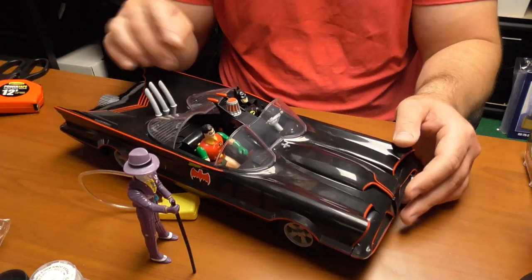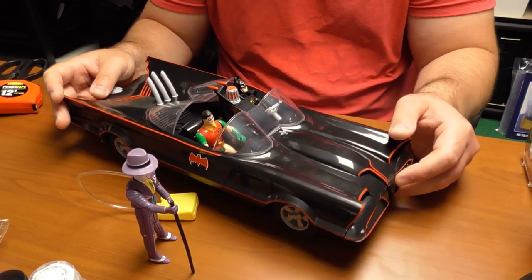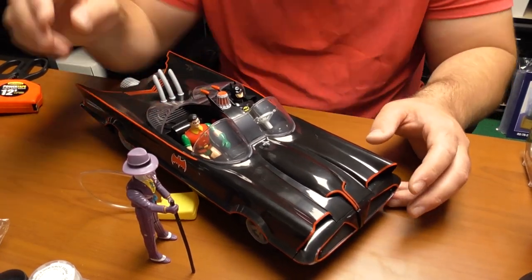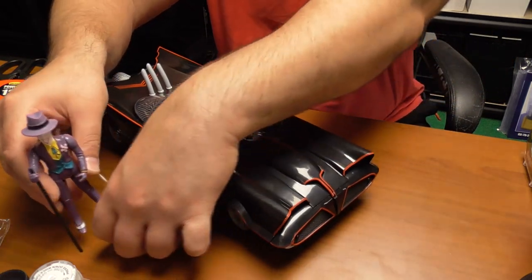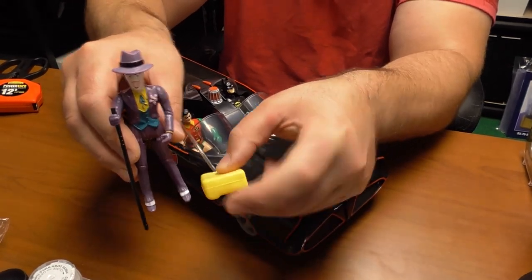These toys are actually from when I was a kid. That must have been maybe 11, 12 years old at the time. This Joker actually squirts what's supposed to be poison out of the flower. You fill this little reservoir here with water and then it squirts.